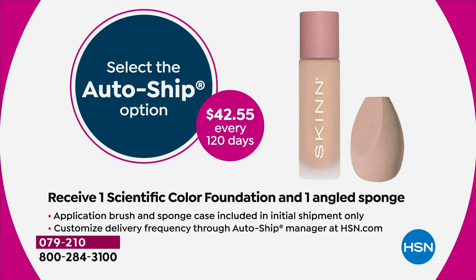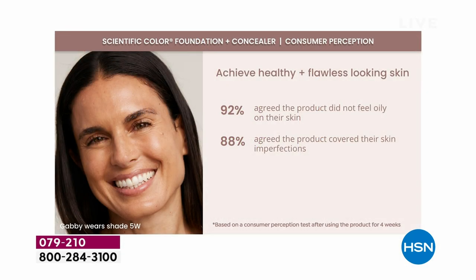But this, what's coming up on your screen, is so important, because when we talk about the testing and the results, there was a lot more. It was clinically tested: long wear, hydrating. 92% said it did not feel oily on the skin. That's why I wanted to show you this. And 88% imperfection coverage. Now, 2 hours later, those imperfections will look even better once the pigments self-level.